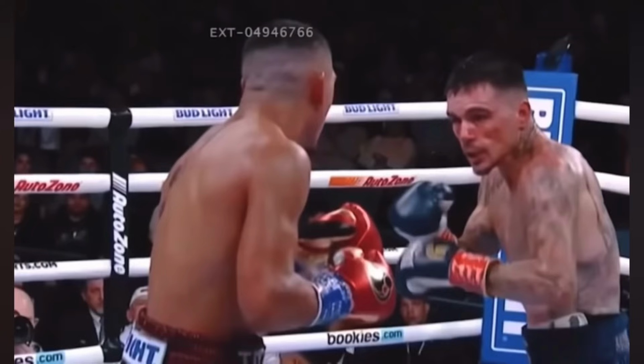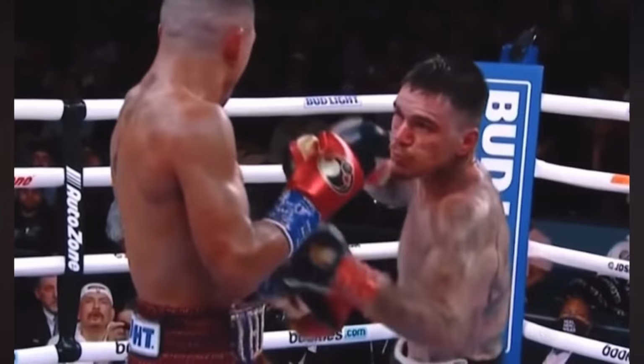Similar to former opponent Teofimo Lopez, Kambosos likes to probe or pull down his opponent's lead hand in order to create an opening to land his overhand.